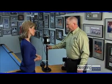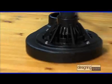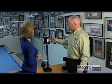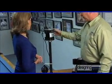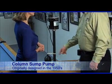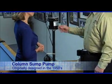Now, you brought with you some examples. This was the original, older version. That is correct, and this is what is called a column or pedestal sump pump. As you can see, the electrical motor sits on top of a very long shaft, which then connects to an impeller, which pushes the water up and out of your basement.